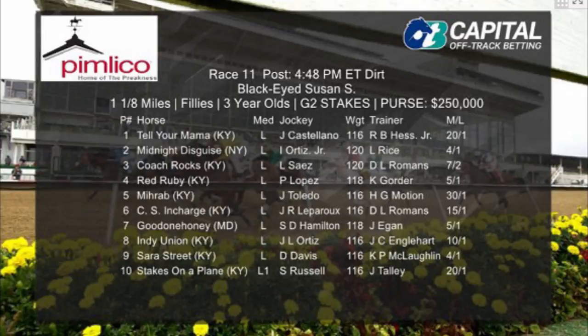I think she's done nothing wrong in 4 lifetime starts. Again, she's the one that can progress as well off that second place performance in that 91 Beyer, which is best amongst the entire field. And then the 10 is a longshot that I just talked about, Stakes on a Plane. I think this horse may be able to close into it at a big price. You can get the supers. Gets people who play the supers some good value at 20 to 1.